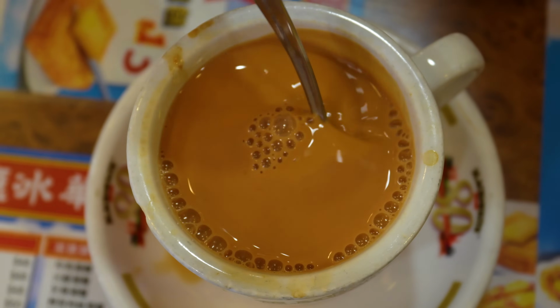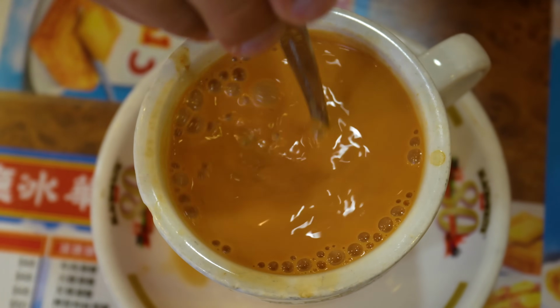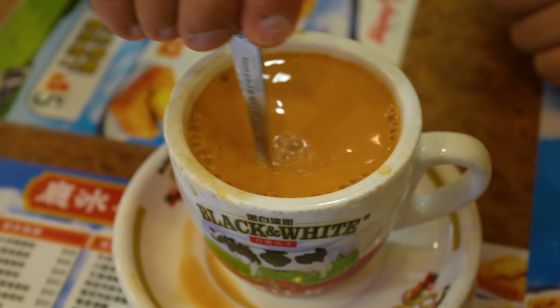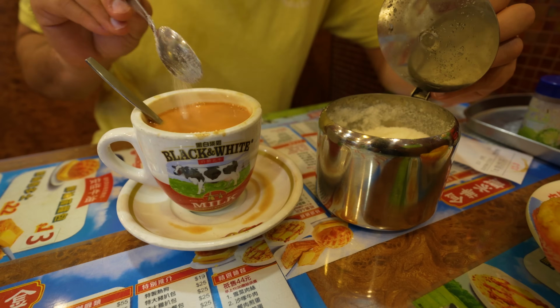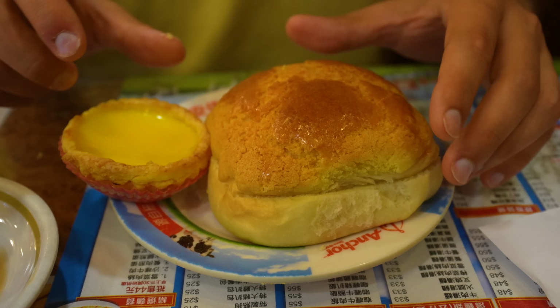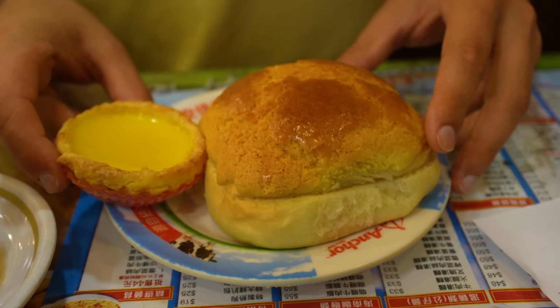Oh, no sugar put into it yet. It is very thick and creamy with that evaporated milk and a really strong tea flavor, a little bit bitter. Add a spoonful or two of sugar and give that a stir. Yeah, that's better. They have an extensive menu here at Chaan, but I ordered some of their iconic foods.